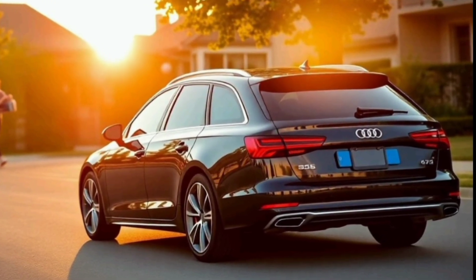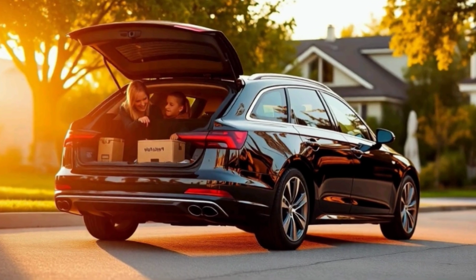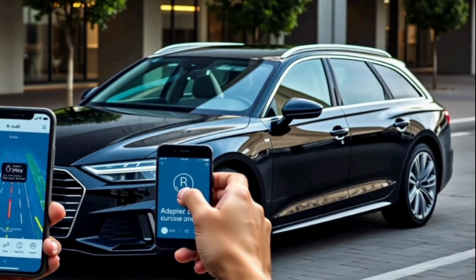So, is the Audi A6 Avant the ultimate luxury wagon? Absolutely. It's elegant, high-tech, fun to drive, and incredibly practical. If you're looking for a premium family car without going full SUV, this is it.